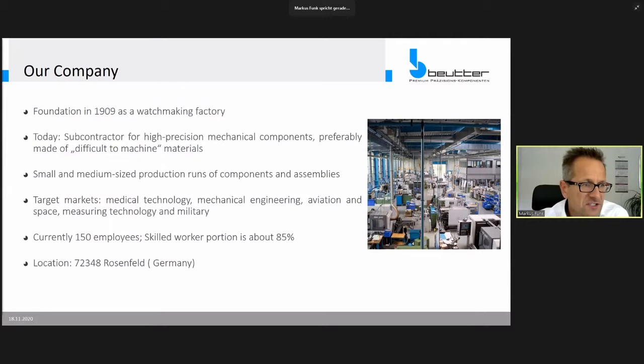And we are serving different markets here. A very important market, which we're also talking about today, is the medical engineering market. But we're also serving applications in mechanical engineering, in aviation space, and also in measuring technology and a little bit in military. What is very important, we have about 150 employees and we have a very high portion of skilled workers. We have a skilled worker range of more than 85%, which is very important for the high level of projects which we are manufacturing.